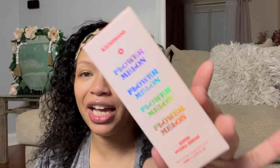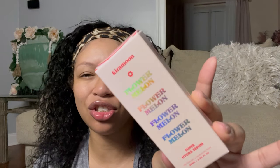Going into my little Boxycharm, the first thing that I'm pulling out is by Kira Moon, and it is the Flower Melon Super Hydra Serum. And this is what the box is looking like. Isn't that super freaking cute? I love that rainbow iridescence. That is beautiful. And it says, are you ready to glow? Of course I am. I love glowing, okay? It says, Flower Melon Super Hydra Serum is a 3-in-1 elixir that hydrates, smooths, and plumps the skin to perfection. Oh, look at that. Isn't that so cute? I love that little heart on the top. That is fun. I love when packaging is fun.